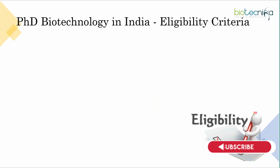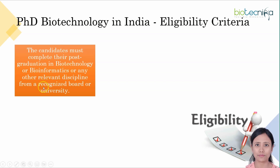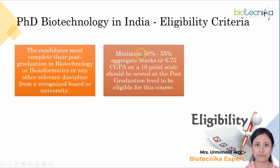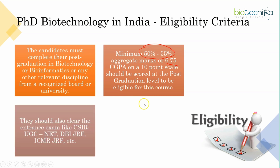Let's check on the eligibility criteria. The candidates must complete their post-graduation in biotechnology or bioinformatics or any other relevant discipline, but from a recognized board or university. What are the marks requirements? A minimum of 50 to 55% aggregate marks or 6.75 CGPA on a 10-point scale should be scored at the post-graduation level to be eligible for this course.